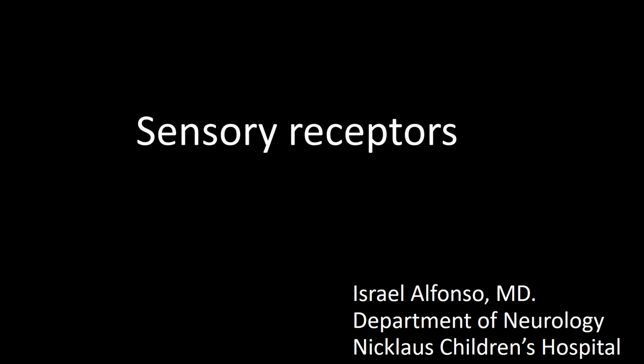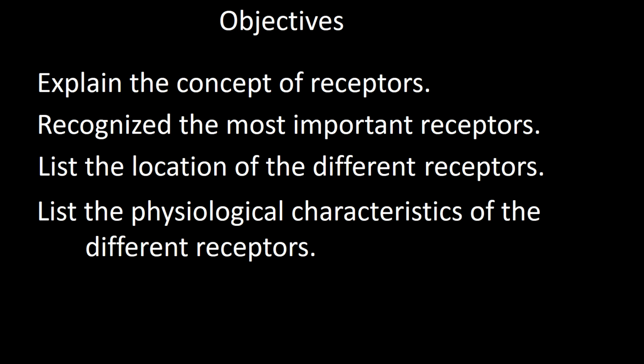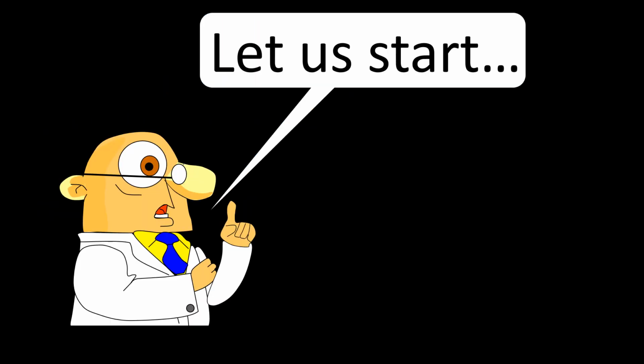This talk is about sensory receptors. These are the class objectives. You do not need to read them. We will use them to chart our talk. So let's start.